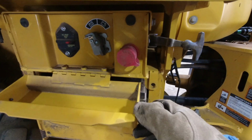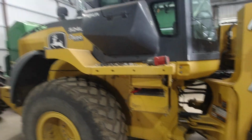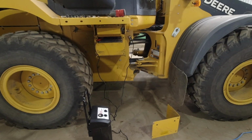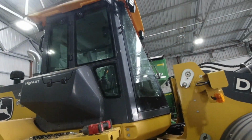An easy access post for charging if you got to jump. But when I hook up to that, it don't work. So I had to take this cover off to get right at the battery so I could put it right on the post there. But we got that heated up pretty well. It's been heating up for about 2 hours. And we'll let it charge a little bit more, and then we'll hit it with the super mega amp bridge and see if we can get her to turn over real quick.